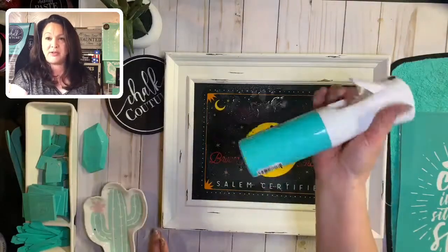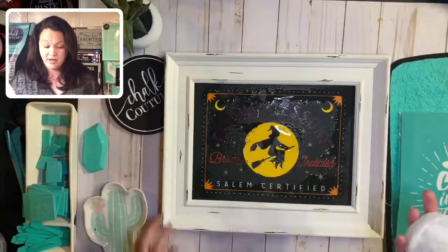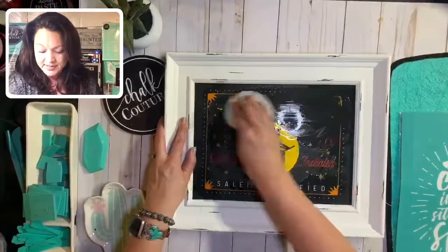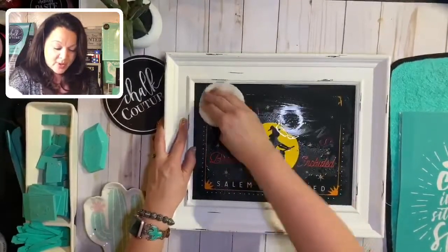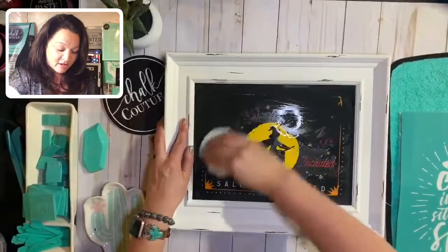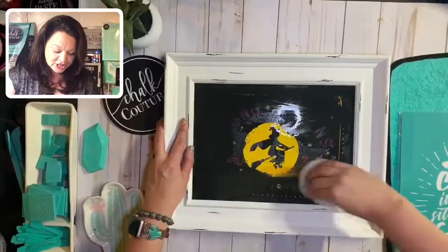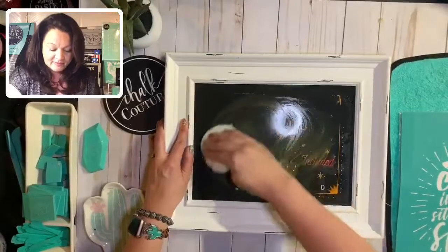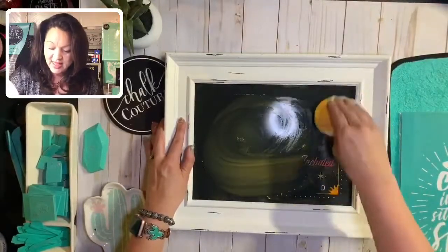So I'm just using a little bit of water from my little spritz bottle and a board eraser here. And you'll see this is all just going to come off easy peasy. So if you had something on here that is fall and you want to change it to Halloween and then change it to Christmas, it is perfect. You won't have any of that ghosting.